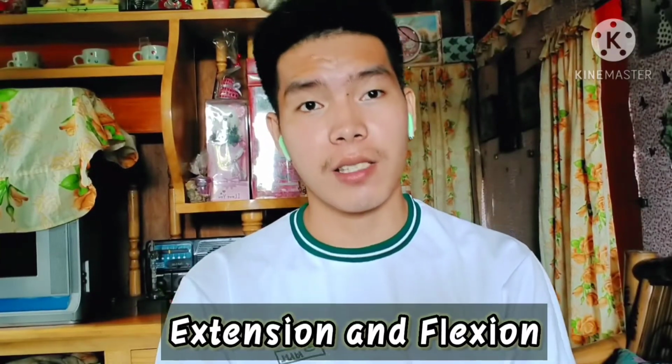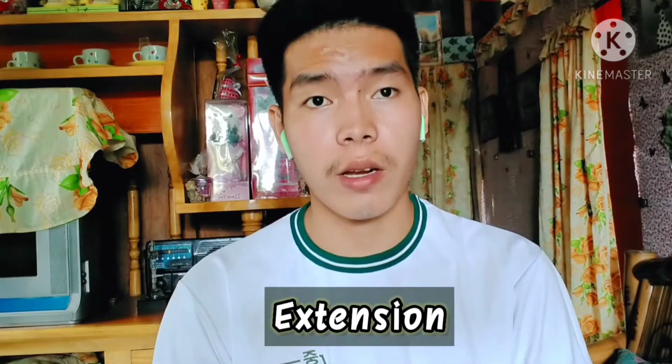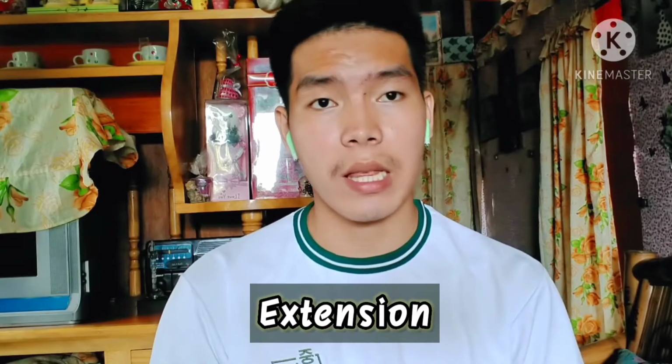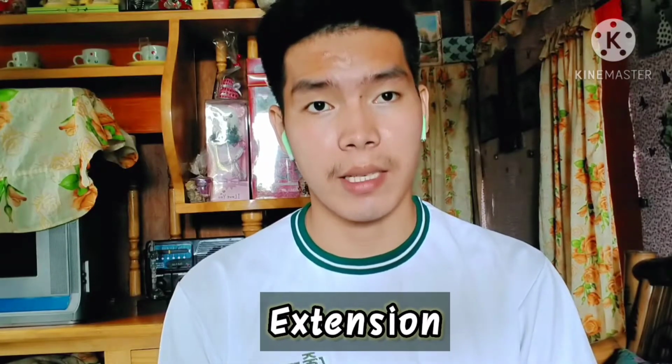Next is the extension and flexion. So first is the extension. Extension occurs in the same plane as flexion, except that it increases the angle between articulating elements. An example of extension is extending the arm to both sides, and here it is.